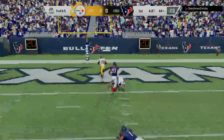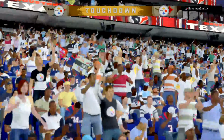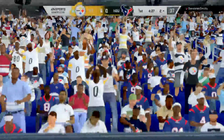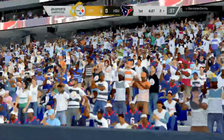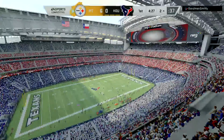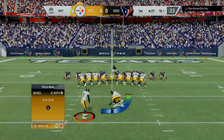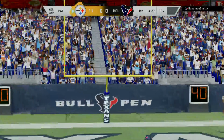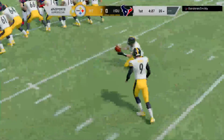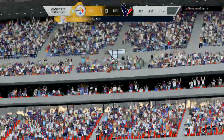Now a nice throw here, right side. He hauls it in. And into the end zone. Touchdown, Pittsburgh. Deontay Johnson with touchdown number 8 on the year, as his guys are able to strike first here in this opening quarter. Chris Boswell now for the extra point. And he'll put it through to make it 7-0 Steelers. Next to score, Steelers 7, Texans nothing.